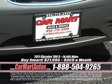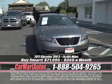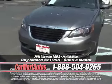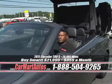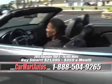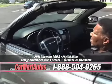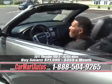Look at this, Greg. We have the 2011 Chrysler 200S hardtop convertible. What a beautiful automobile. Chrysler really hit a home run with this motor vehicle. This car has 28,495 miles. It's the V6. It's the leather. It's the hardtop convertible. It's got the wheels, the navigation, your power windows, your power locks. It's totally loaded. We're offering this vehicle at $21,995, payments as low as $359 a month. Come down, check us out.